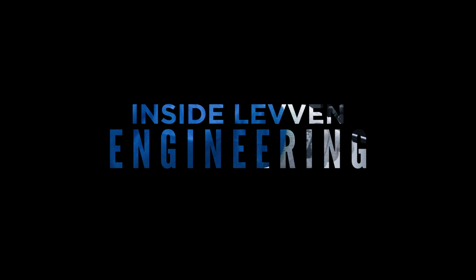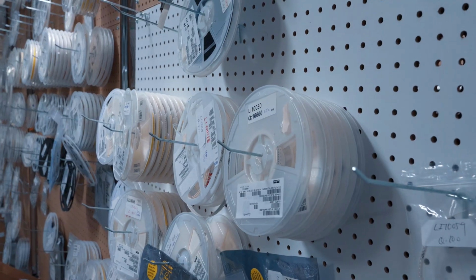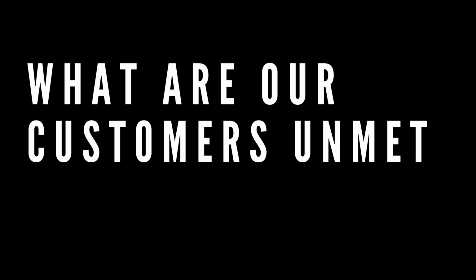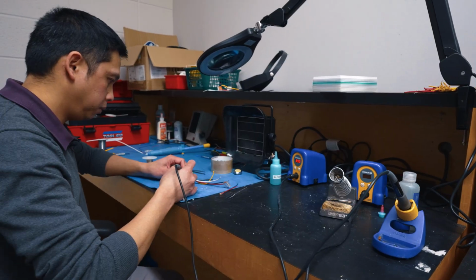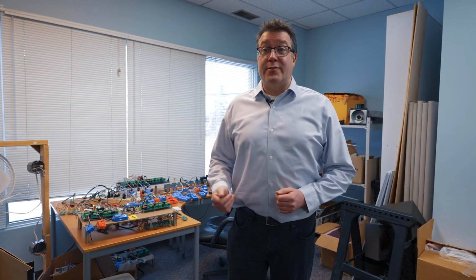Hi, I'm Todd Phelps, VP of Engineering here at Levven. Every idea coming to the engineering team is evaluated at the start with a simple question: what are our customers' unmet needs? We're highly motivated to get down and build something that we think is really cool, but that also has to be tempered by understanding we're making this for customers. Their problems are not our problems.